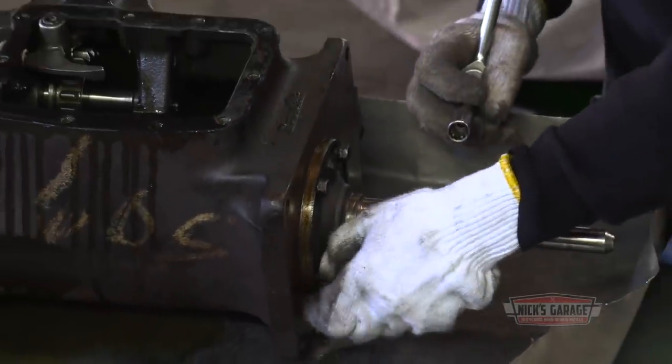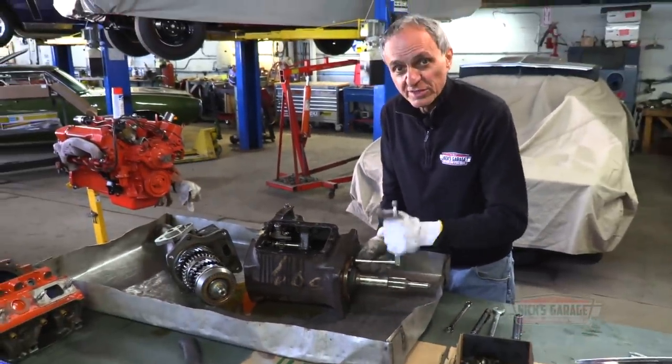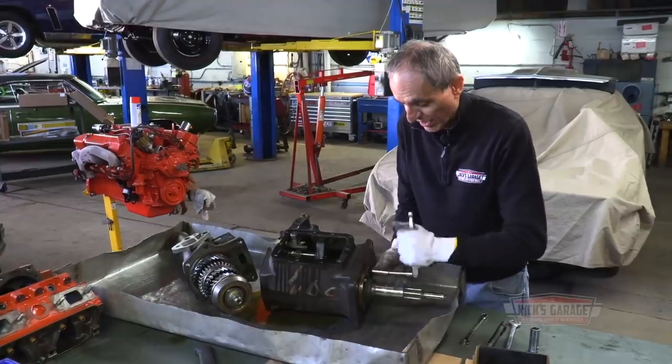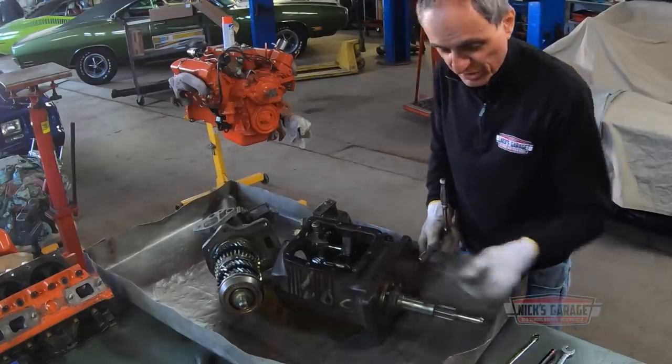After building one of these, the most important thing is there are no oil leaks and it shifts good, and that's all you need from it. Besides that, then you've got a good working transmission.